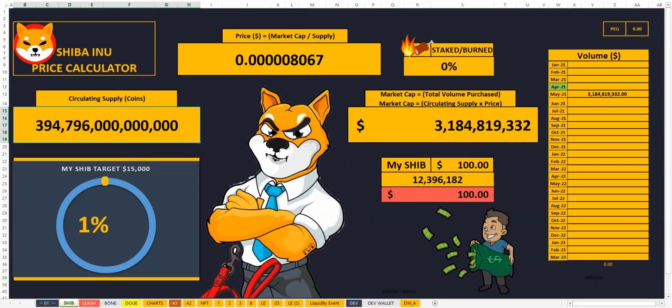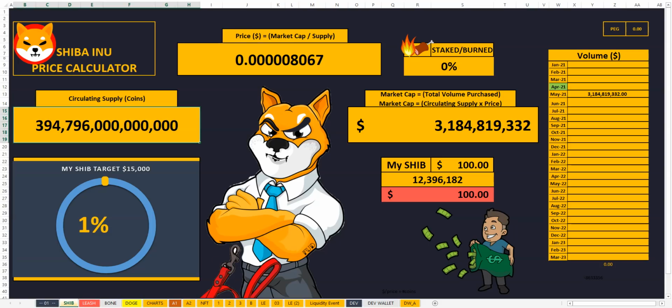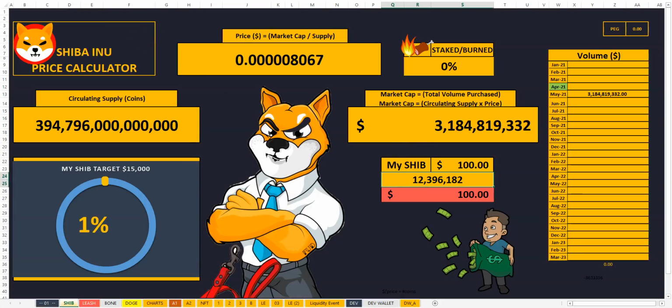So I'm just going to head over to CoinMarketCap. At the moment that's the price, 8044. So let's just try and buy $100 worth of SHIB. That'll pretty much be $100 divided by 0.00008044. Okay, cool. So that's how much SHIB we want to buy, and I'll update the amount here. So it's roughly 12 million SHIB. So basically that's how much $100 worth of SHIB bought right now would be.